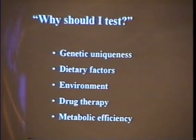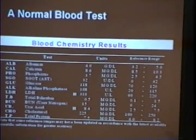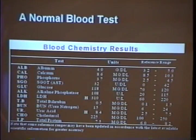All of these factors can modify how we present ourselves, how our metabolism functions. Now, it's pretty customary for the average mainstream physician to run a standard chemistry. And currently, this is a SMAC 12.